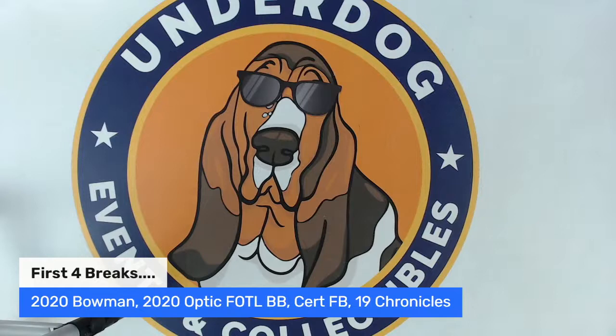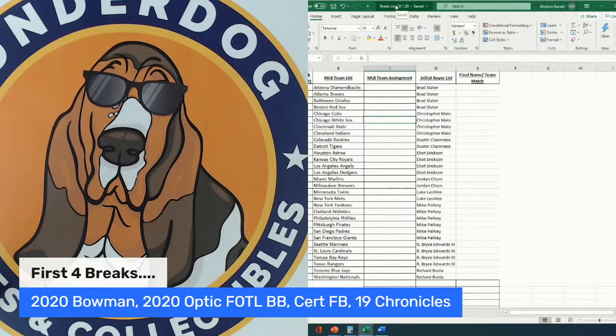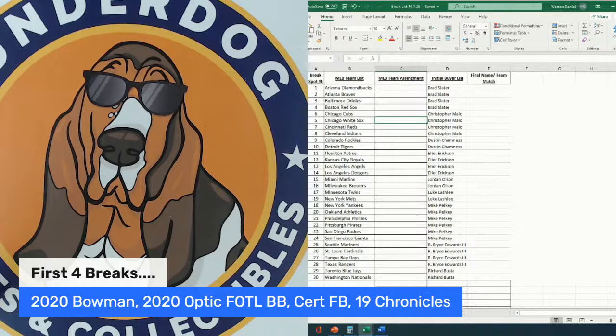All right, guys, here's the buyer's list on 2020 Bowman Baseball. What's going on, House of Pain? Hey, Robert, I sent you an email a little earlier this evening, too. I'll straighten that out for you. You had an order that the discount didn't run on, but I'll take care of you, man.